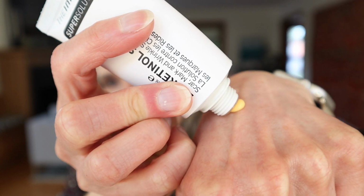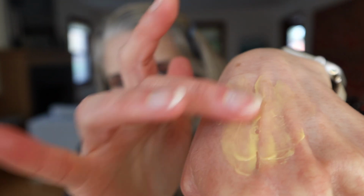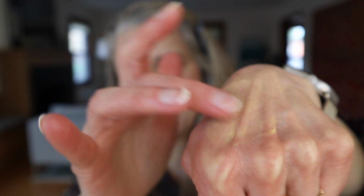As the label suggests, it has 1% retinol in it. It has apricot kernel oil, squalane. So it has a really nice texture to it, which I'll just show you real quickly here. So you can see that as opposed to the Bloomeffects one, this has more of a lotiony texture, and it has a really nice slip. It feels really nice on the skin, feels very moisturizing, very easy to apply.